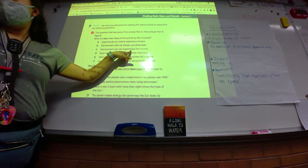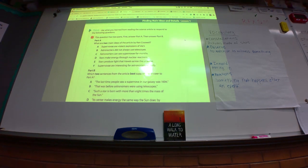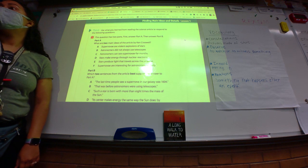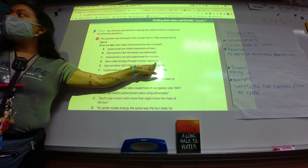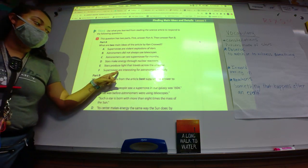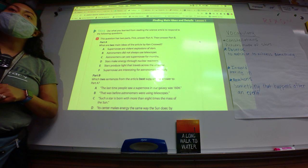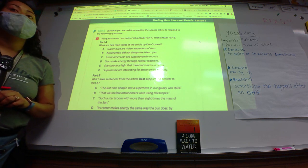Dylan, looking on your paper. Eliam, looking on your paper. D, start reading D. Thank you, Ariana, for reading D. Stars make energy through nuclear reactions. E, stars produce light that travels across the universe. F, supernovae are interesting for astronomers to study. Okay, so what do you think are our best two main ideas for the whole text?